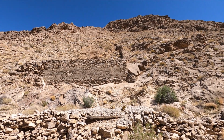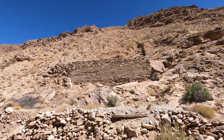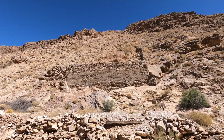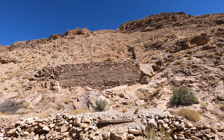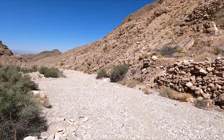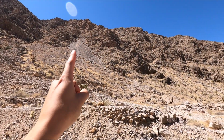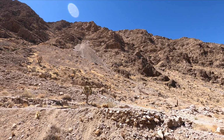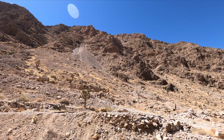Alright guys, so I made it to the mill site, and this must have been quite an impressive operation considering the size of those walls. It's crazy to believe that there actually used to be a building there, probably about 50 or 60 feet tall. There's the front wall foundations. And then right behind me, we actually got the mine. There's a waste rock pile, and then looks like there's even a chute up there. And the ore that they took out of there was processed right behind me.